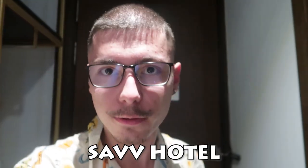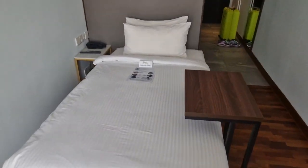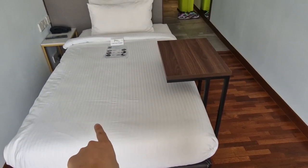I guess if you see this place from the interior, you will definitely remember it from my last Penang video when I was here. Namely, I'm again at the Savv Hotel and I'm going to do a very quick room tour, because this is not the same room as I got before. Namely, the cabin. No, this is the superior room which I got upgraded to.